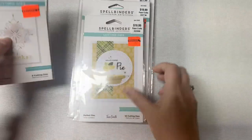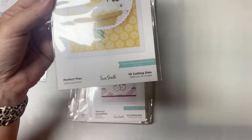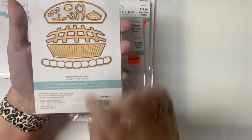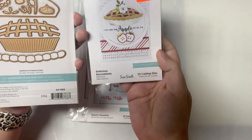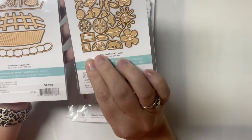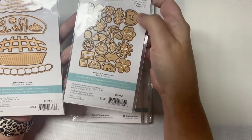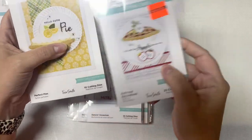Really cool. Hello, Cutie Pie. Or I'm sorry, it's called Perfect Pies. It's by Tina Smith, and it's got the different shapes to make a pie. I'm assuming this goes with it because this is called Delicious Decorations. I did buy several of these, so it's got all different kinds of shapes here: strawberry, apple, lemons, hearts, $1.89.